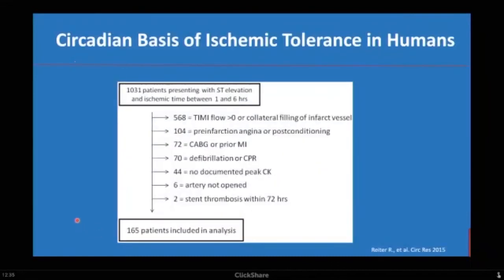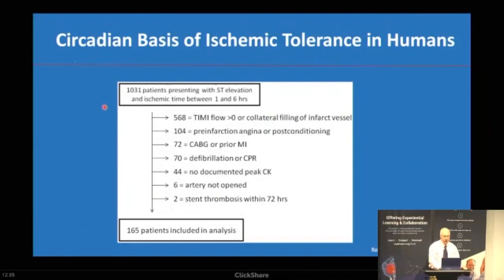And so what we did is we started with this great STEMI population from the level 1 protocol. We started with 1,000 patients who had STEMIs with ischemic times between 1 and 6 hours. And then we winnowed it down to get basically 165 pure patients. We excluded CABG, or any that had pre-infarction angina or post-conditioning, because again, that can influence infarct size.